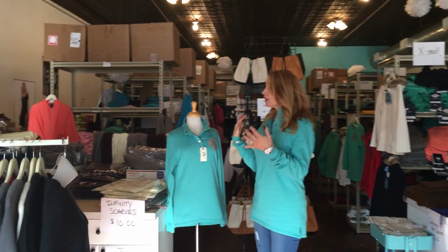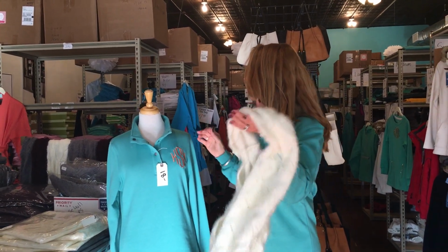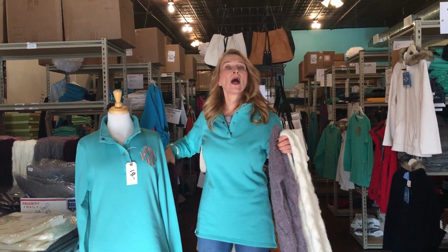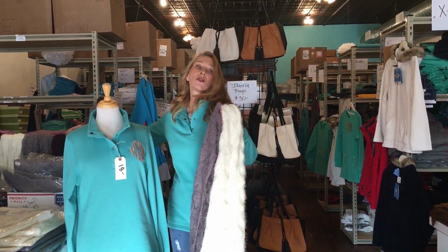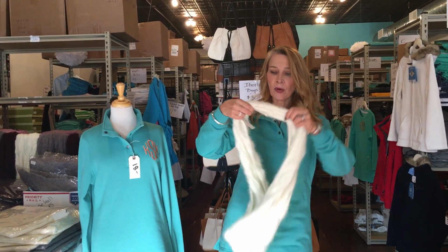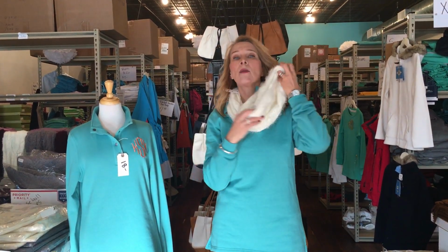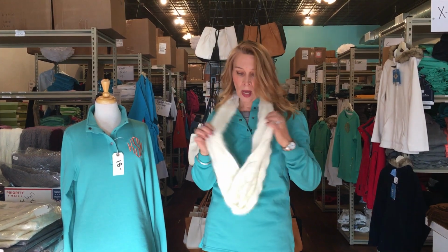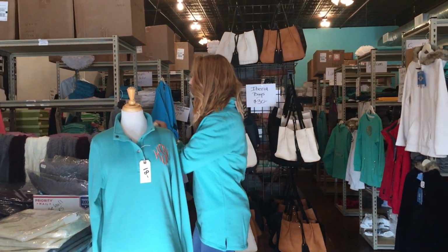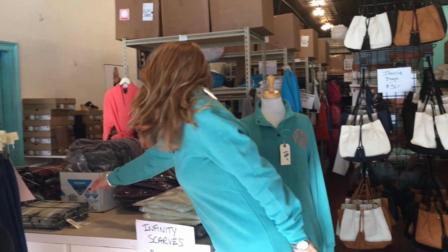The second thing I wanted to do, moving down the center here, is talk about our infinity scarves. We've got three colors in this: gray, cream, and a really pretty burgundy wine color. These were so popular, and they are just fuzzy, super soft. You can wear them a couple different ways, just over a sweatshirt like this, or doubled around closer to your neck for warmth. Super fuzzy, not itchy at all, and in a cable knit, which is really pretty. We used to monogram on these, and we have some stock left in those. Those are only $10.